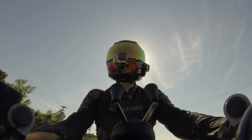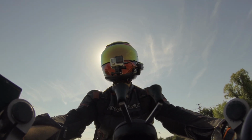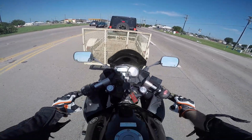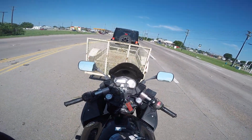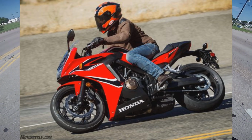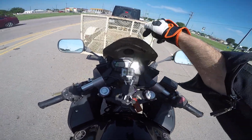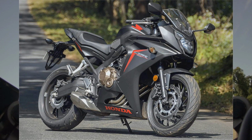Now, one thing's for sure, guys, you don't want to confuse the 650R with the older 650F. So, back when the FZ6R was actually produced, Honda came out with the 650F, and it looked virtually identical to the Fizzer. I'm talking all the way down to the single headlight. It was really odd. It was almost cringy.